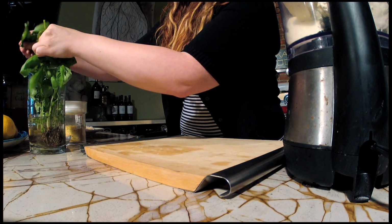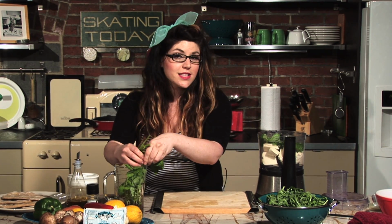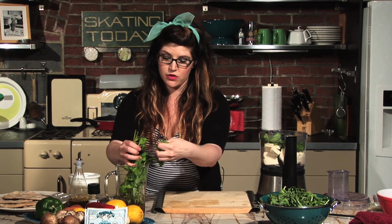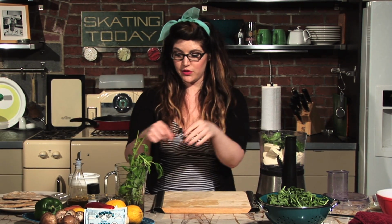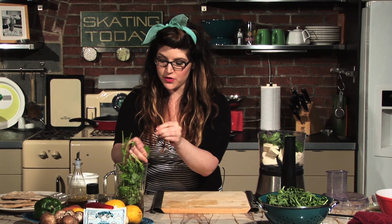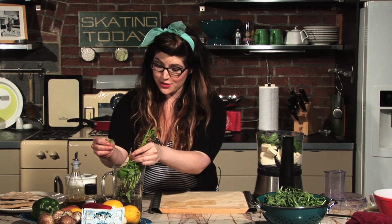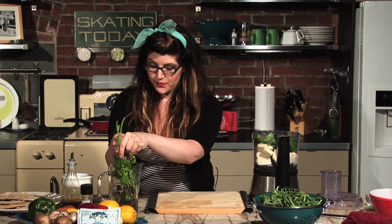So you can save it, whatever you don't use for your pizzas, and use it on pasta. You can use it as a topping if you make a soup. Put a little dollop of it in there. You know, just put it on some bread, on some toast, and eat it that way. It's really delicious. And if you do like basil, then you're gonna love this dish.